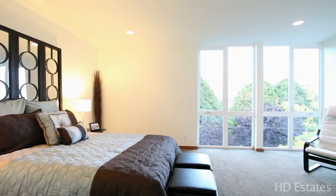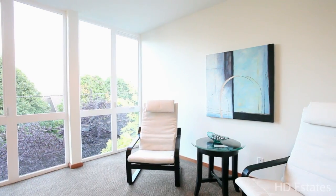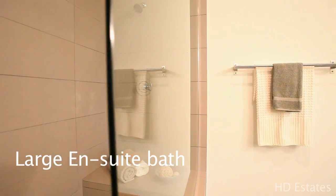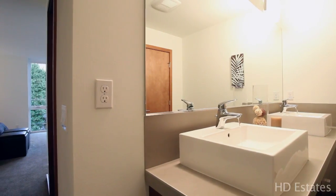The master bedroom is located on the second level and features floor-to-ceiling windows, 9-foot ceilings, and recessed lighting. Off of the master, you will be amazed by the huge ensuite bath. The bathroom features a porcelain encased shower and his and hers vessel-style vanities.